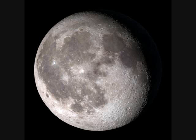When it's between us and the sun, we gaze upon its dark surface, and we say it's new. A week later it's lit from the side, and that's first quarter. The week after that the sun is behind us as we look at the moon, and it's full. These phases are entirely predictable, along with other motions of our natural satellite.